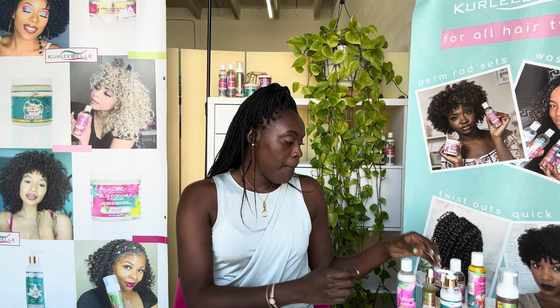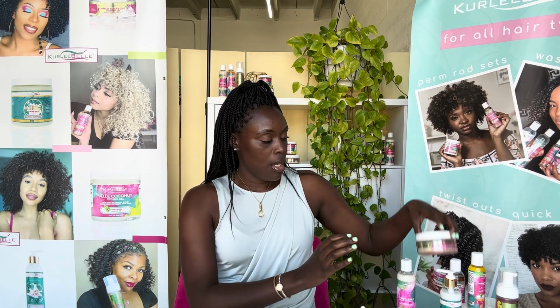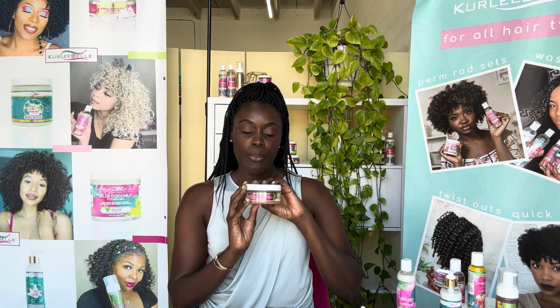Another great thing to do with dry scalp is you can also do an exfoliant. So use an exfoliating scrub. We have a great one. It's called our Mask E Scalp Detox. And it's made from apricot, neem, and blueberry.